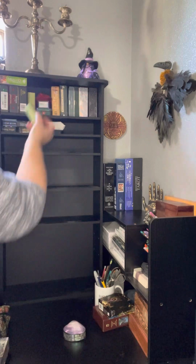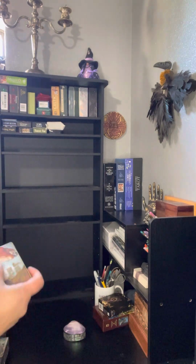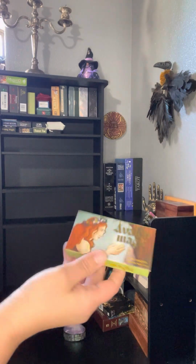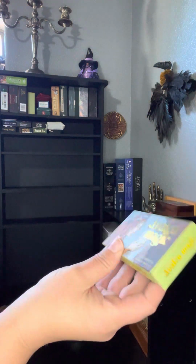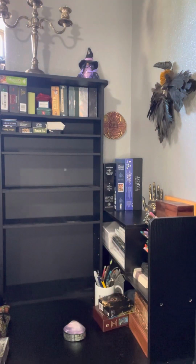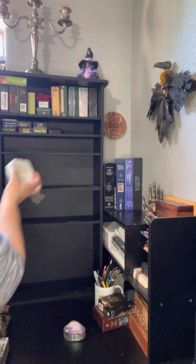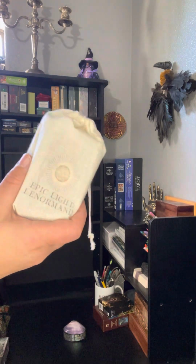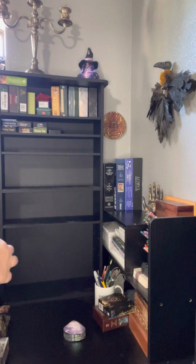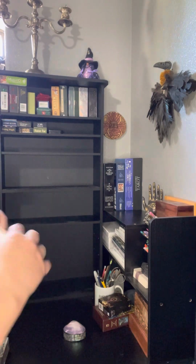I actually tend to carry Lenormand cards in my purse just because they're small and lightweight, over a tarot a lot of the time. So we've got little Oracle Avalon Magic. Oh, this is by far my favorite Lenormand deck. I'm going to show it to you guys.